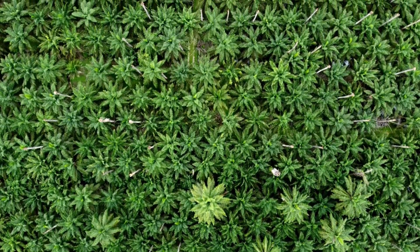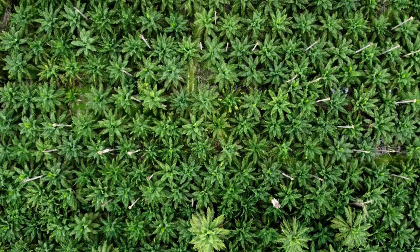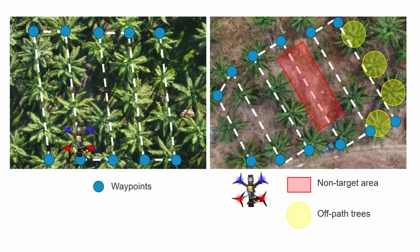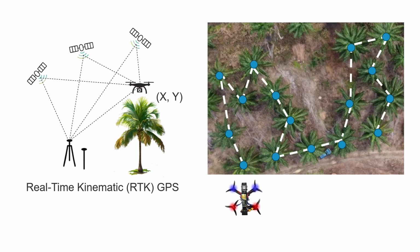Micro-air vehicles often follow waypoint-based flight paths for agricultural tasks. While effective in well-managed plantations, this approach struggles in complex environments. Trees may deviate from predefined waypoints, and common GPS systems lack the precision needed to ensure accurate coverage of target crops. One solution to this issue is integrating a high-precision RTK GPS system to obtain the exact location of each tree and navigate based on tree coordinates.